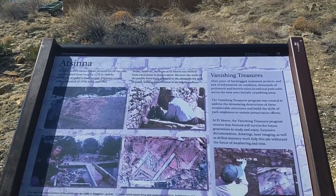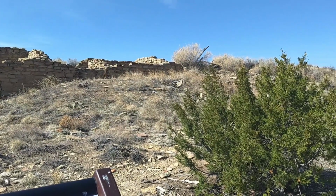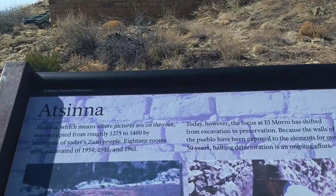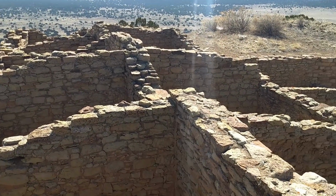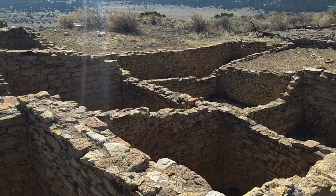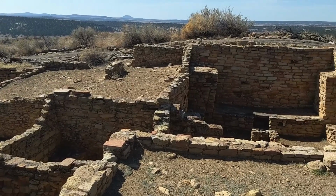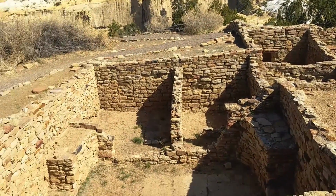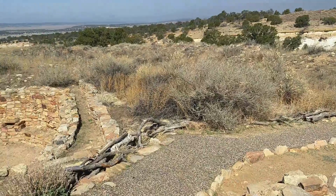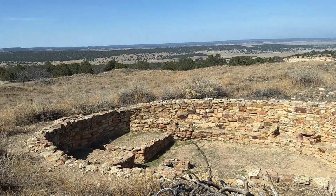So I'm at the ruins of Atsina on top of the mesa here. It was occupied from 1275 to 1400 by ancestors of today's Zuni people. 18 rooms were excavated, but there were 800 rooms here at the peak. These are what were excavated, but again, that sign said that there were 800 rooms here. You can see little mounds all over the place. These are the unexcavated ruins.